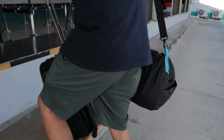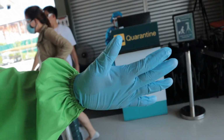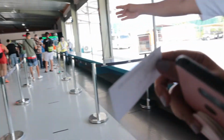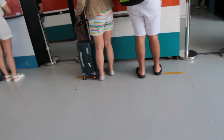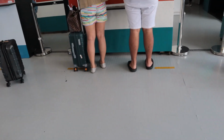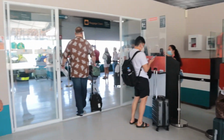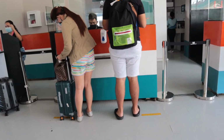our temperature were checked, isa-isa kaming chinek. And as you can see, mga ground attendant were also wearing face mask. So there's that system wherein your temperature will be checked, and then you will be given a piece of paper with your temperature reading on it, and then your valid ID, and of course your tourist health declaration card or the QR code. So they will check it and they will scan it, and you have to present, as mentioned, valid ID and your confirmed hotel booking.